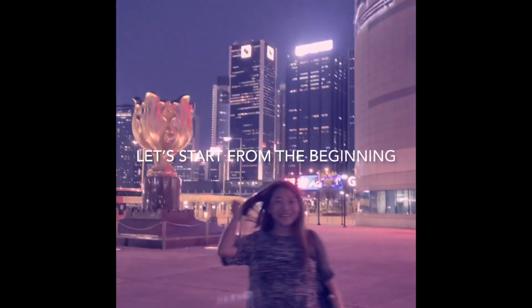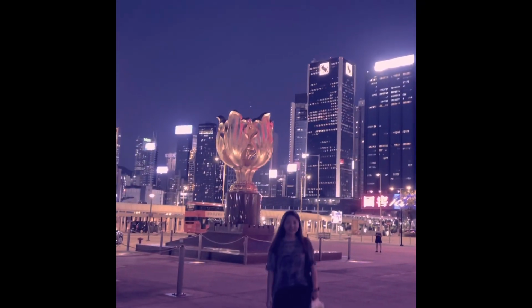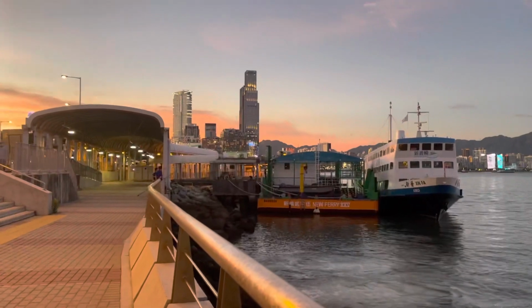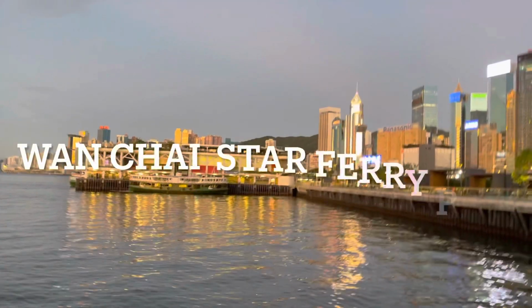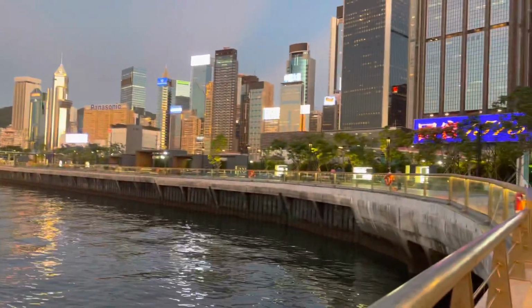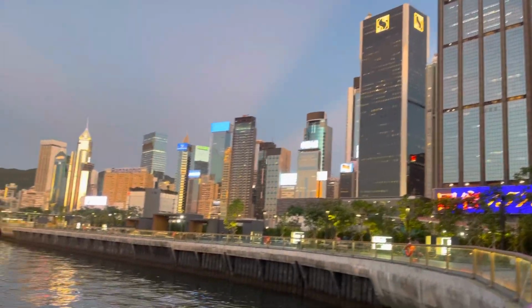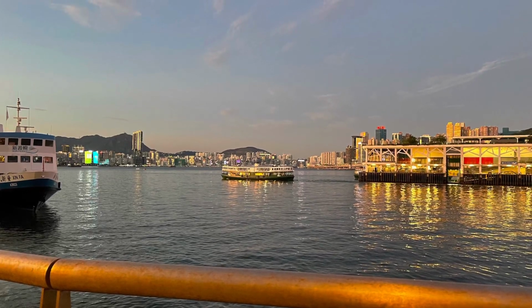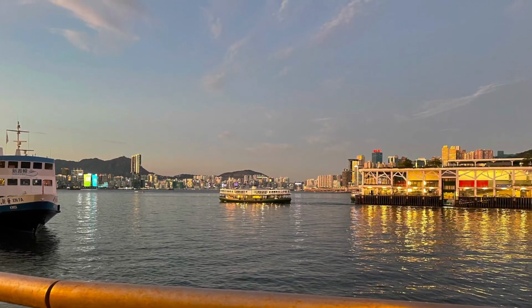Let's start from the... You can see the Wan Chai style ferry piers. These piers provide ferry service to Tsim Sha Tsui, or simply we can say that we can get the boat to Tsim Sha Tsui from here.